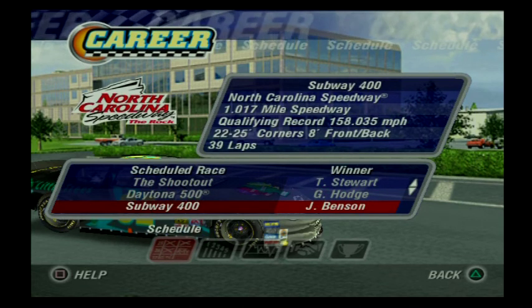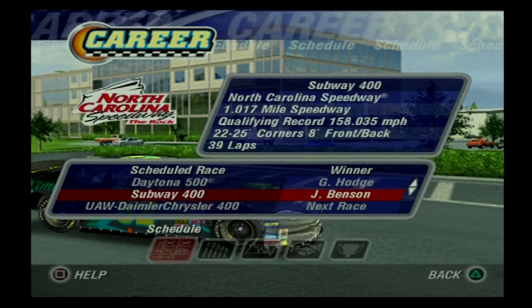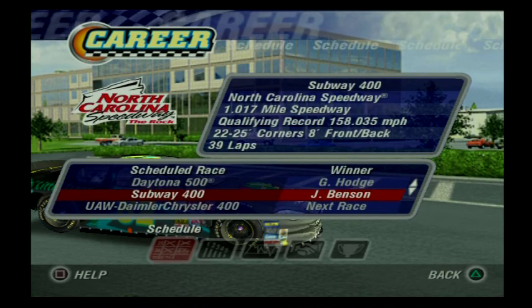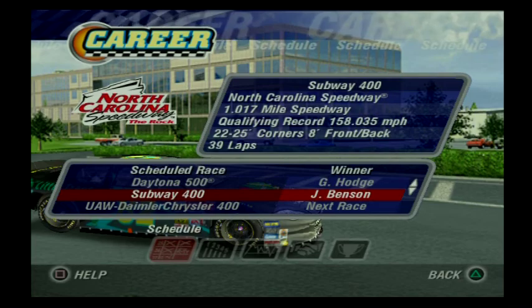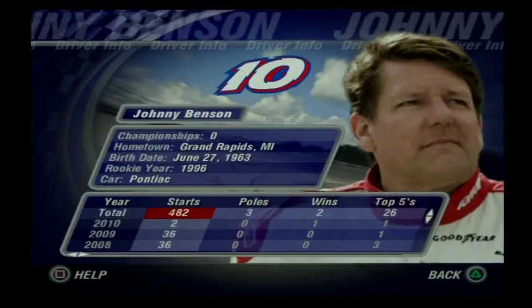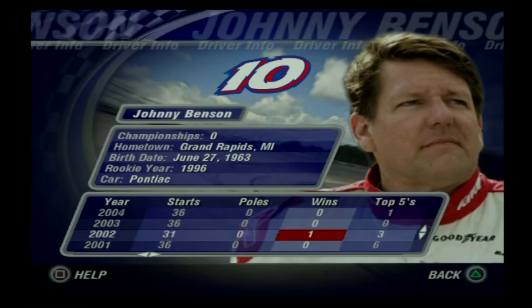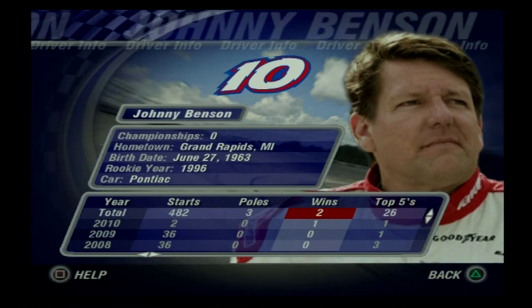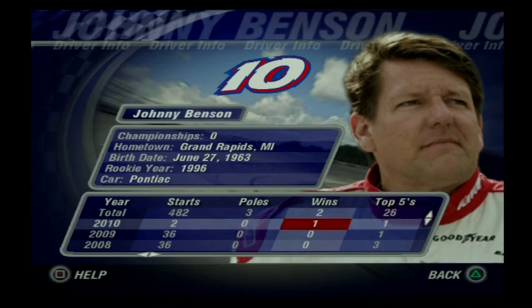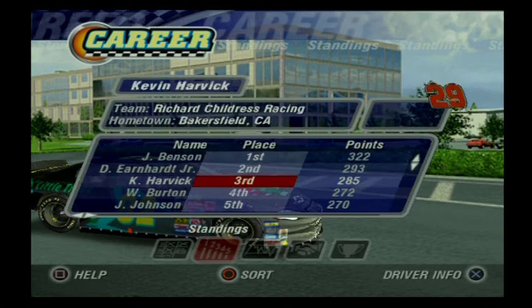Well, it was an upset alert at the Subway 400. Johnny Benson, after we crashed out making a really stupid move. That was our fault. Johnny Benson picked up his second Winston Cup win of his career. And believe it or not, here's your Winston Cup points leader. He won the 2002 Pop Secret 400 at Rockingham in the fall. Well, pretty much a decade later almost, and he wins it again. So, crazy, crazy start to the 2010 season.